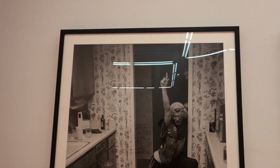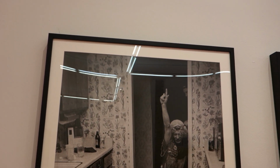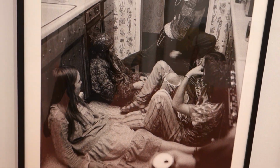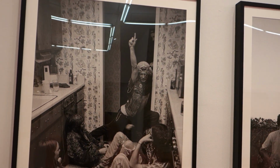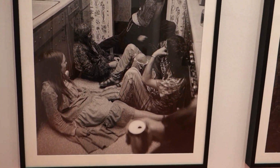Photos by Tobin Yellen. Hippie Party, Sacramento, 1990. I think I was at that same party, except it was 1967.